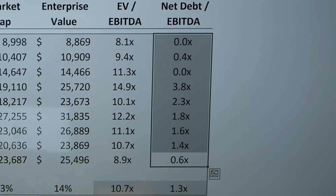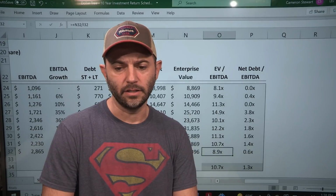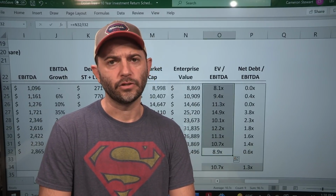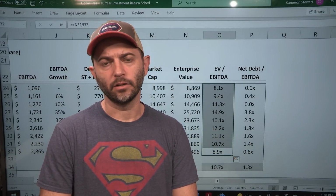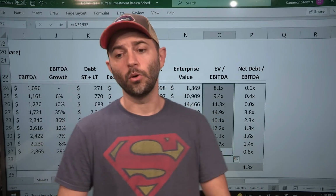When you look at debt, debt's almost zero with the amount of cash they have on the balance sheet. They can pay off their debt if they need to. So I think this is going to be an interesting candidate to see what the return looks like here with some modest growth. But before we forecast, let's take a look at the cash flow of the business.